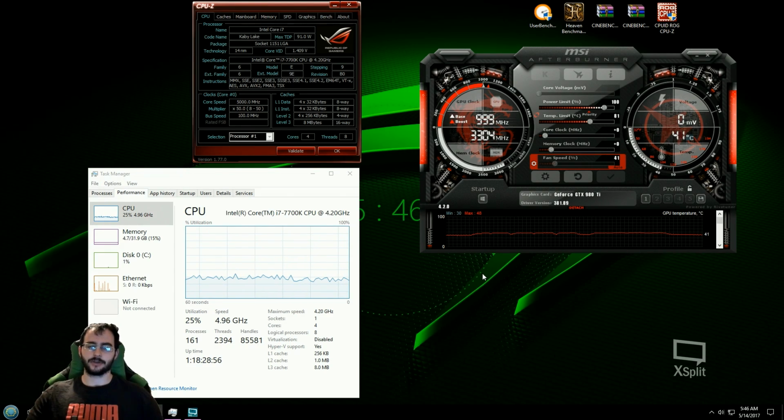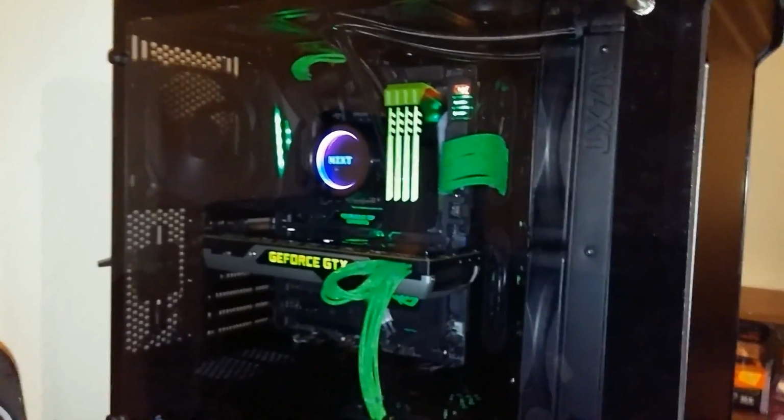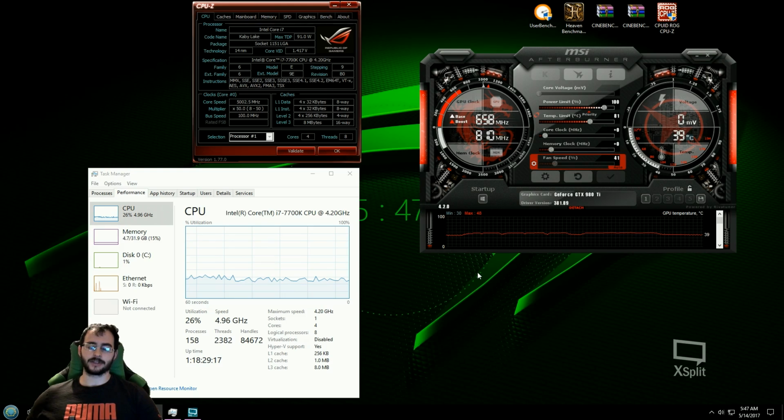I'll try and throw in a video clip or some pictures, and I actually have a video up where you can see my fan setup. What I'm running in here is the NZXT Kraken X62 280 radiator in a push-pull configuration. I also have three 140mm case fans pulling heat out, my Corsair power supply doing its thing with the heat, and a 980 Ti blower-style card that's pulling heat out.